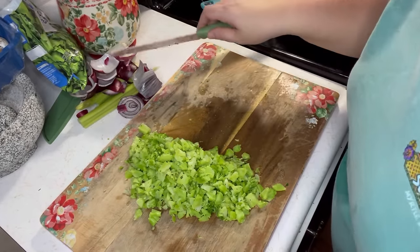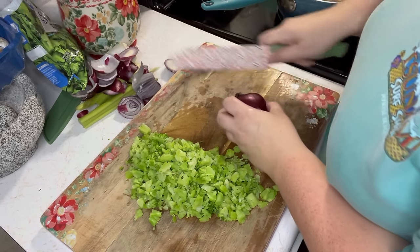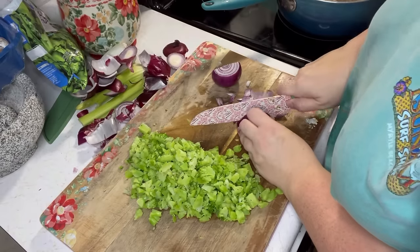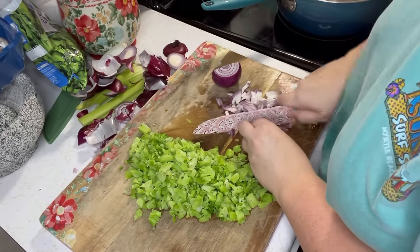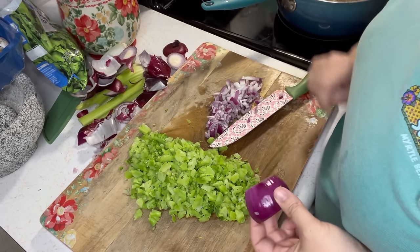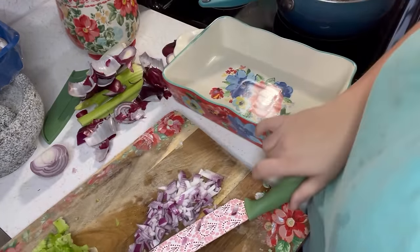Yes, I am keeping all my scraps right here. And when I get a pile, I'm going to put it in my veggie broth bag. Oopsie doopsie. I actually think that's enough. I'm not going to use the whole thing. I'm going to just use a half. I'll save that for something else. And I'm going to dump all of this in my casserole dish that I'm going to be using.